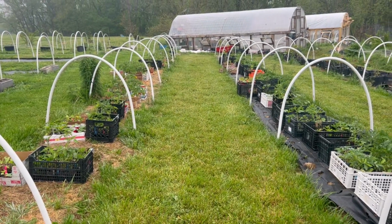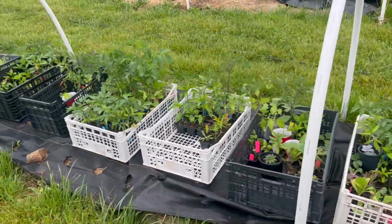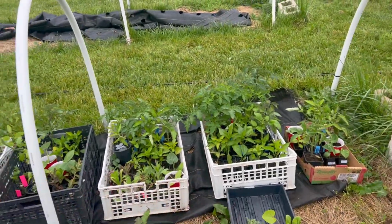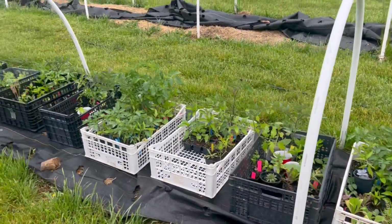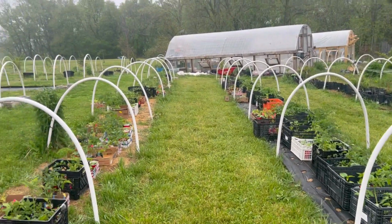Hello, I don't think I gave you an update. This is plant sale day, which is also the first day of CSA pickup, even though people picked up last night. I'm going to show you the row of orders. This is everything for the orders. You can see each basket, or each 2 baskets, is an order. We did move a few inside, the ones that told me they weren't going to be here for a while.